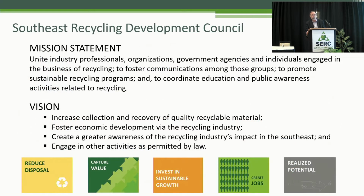Our mission is to unite government and industry to promote sustainable recycling. We really are looking to get more material into the value chain so that it can be recovered and used by the very strong recycling industry that exists in the Southeast United States. We work closely with government because government is an integral part of our supply chain in getting materials to market.